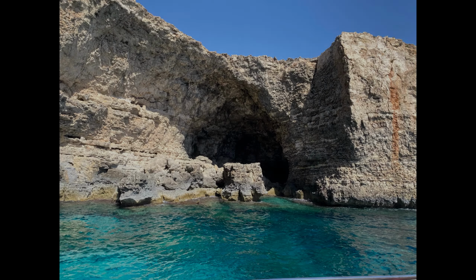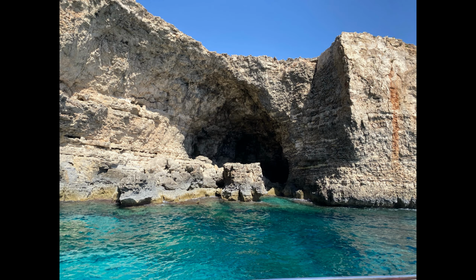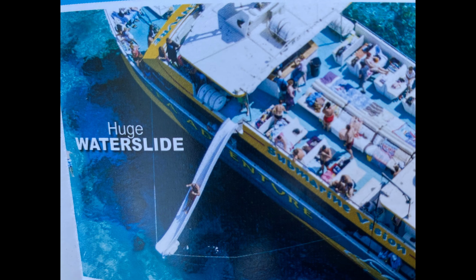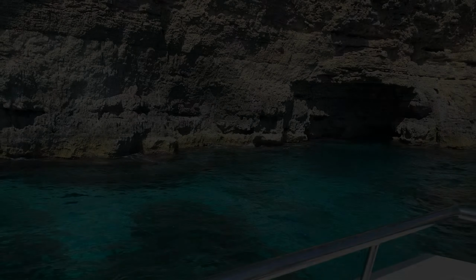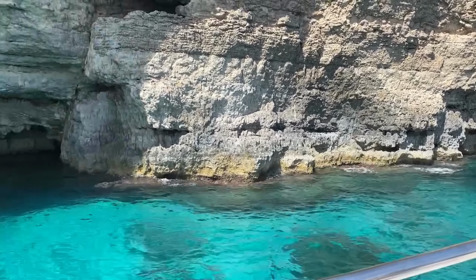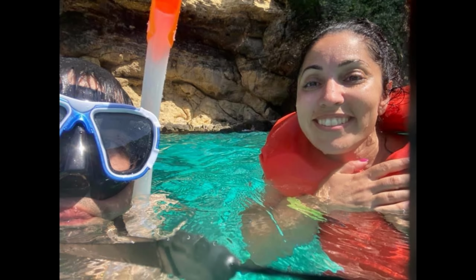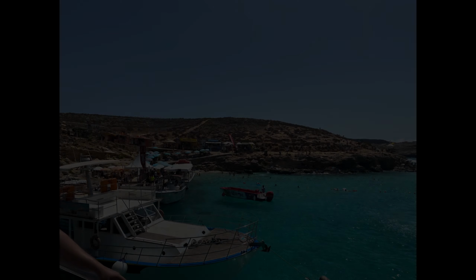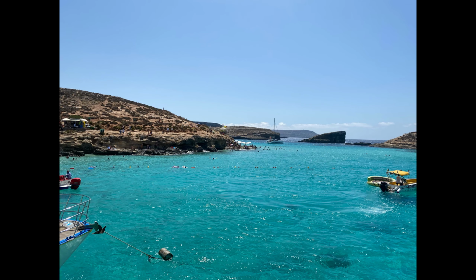Yeah. The pictures speak for themselves, and you'll rarely find nicer waters to swim in. The boat even had a giant water slide. We stopped first at the secluded Crystal Lagoon, where you can do some cave swimming, and then spent the rest of the afternoon at the Blue Lagoon, where we went ashore to the beach. Perfect day and perfect way to end our vacation.